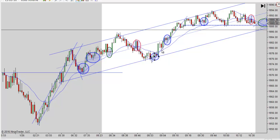And you get a first entry short. It's tempting to want to go long here, but again, it's right into that high. So I think you're better off to wait and see if you get the failed second entry short, which comes here, and it goes lower first and then turns and goes out the upside. Just go long right there.